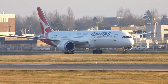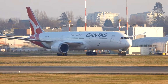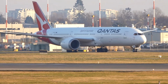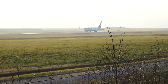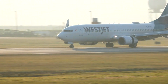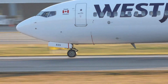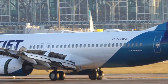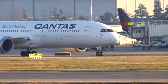Well, that looks nice. This looks really nice, actually. That is a nice image to my eyes. Oh, we got a Boeing landing. Bugger nuts, I missed it. Oh well, sorry about that, guys. I was fixated on Qantas.